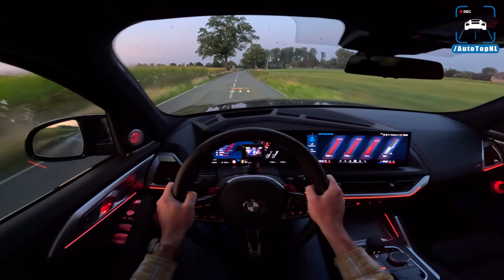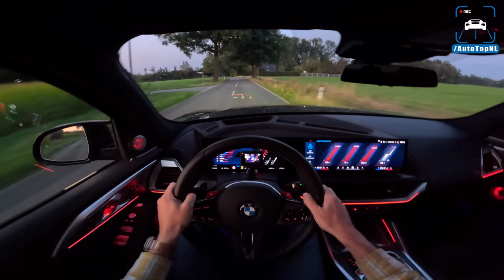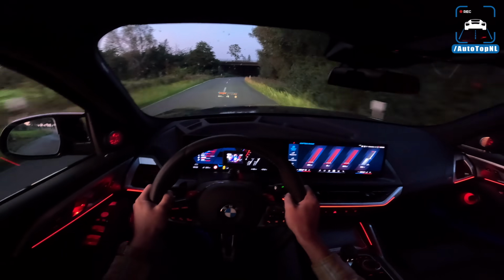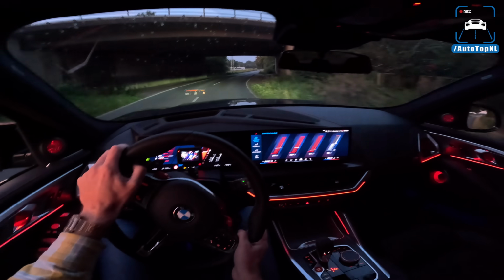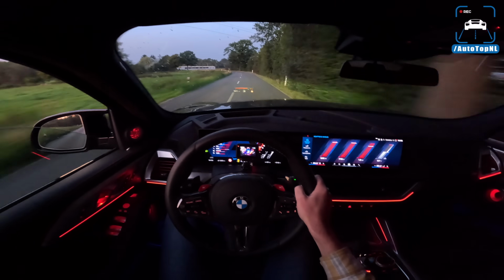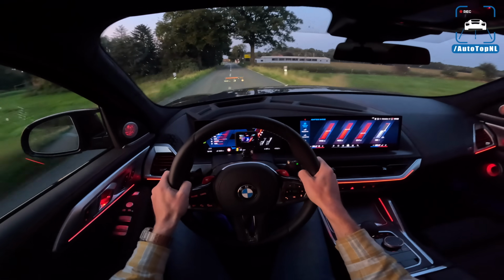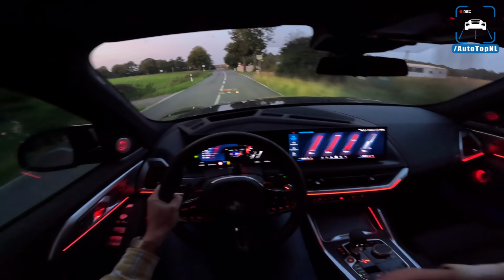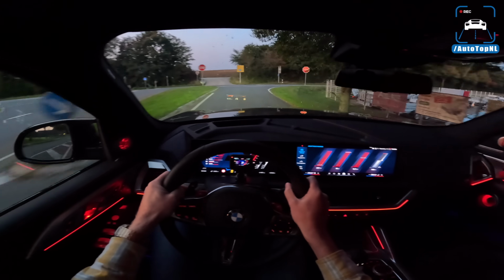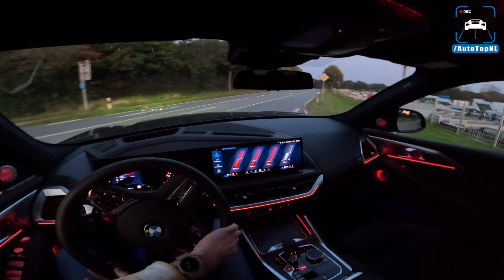Oh, it is very quick, and I will say that it throws you off a little bit because it's so big. It's over 2 meters wide and over 5 meters long, so you're kind of taken aback by how quick it actually is. Sound, yeah, you can hear that there's a lot of fake sound going on. It also does have a little bit of V8 rumble from the exhaust, like proper V8 sound, which is good.